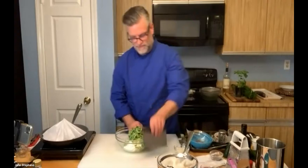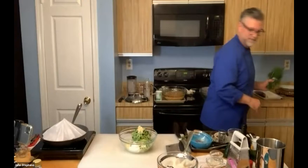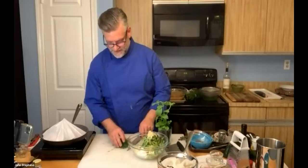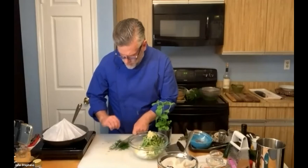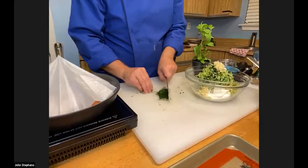All right, I want to add some garlic. That's about three cloves. And then I need some dill. And some mint again. And if any of you are growing herbs, then you're in luck with these dishes if you're growing things at home. Yeah, you can see me cut again. Mince this up. You see how my knuckles are curved under? Instead of my knife, I'm going to use my bench scraper.